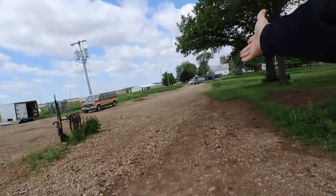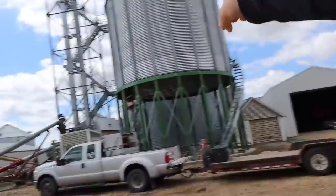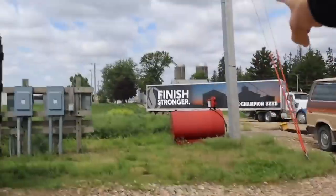Neighbor called and said he wanted me to mow some of his hay because his mower broke. So right now, I'm heading over to get my mower. Looks like Champion C is pulling in to get their pro boxes. Also, the Ben guys are making really good progress. Hey, you stay out of my grass. Not like that's ever happened before.